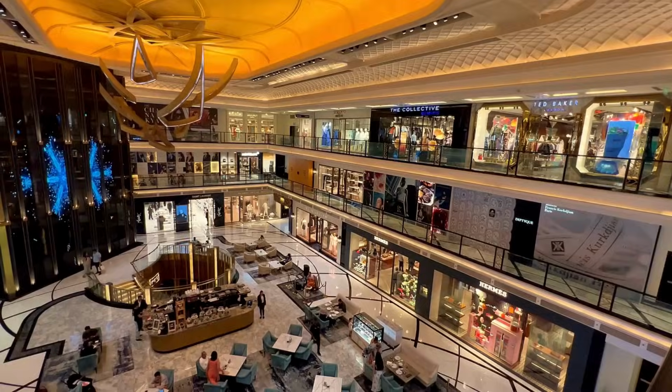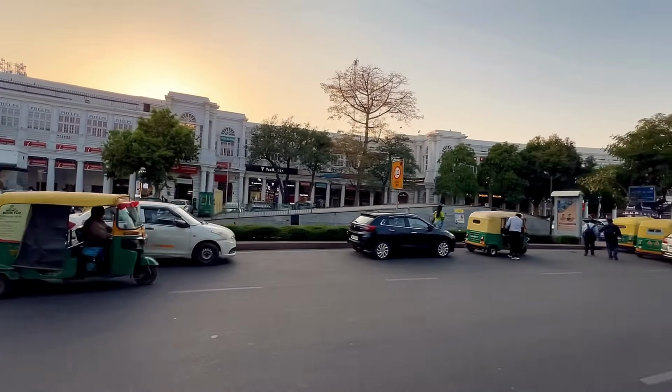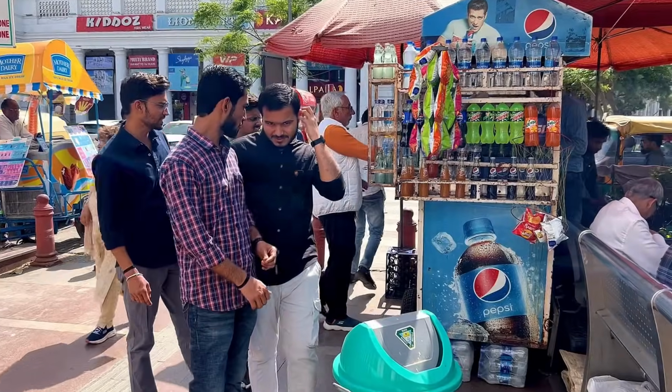In our last episode, we left off exploring the diplomatic enclave of Central Delhi. But as I told you, our adventure in the vibrant part of the city is far from over. Right now, we're diving into the very soul of Central Delhi. We are in Connaught Place, which is considered the centermost part of Delhi NCR. So this is Central Delhi's white walls, a big circle and a bustling hub of activities.